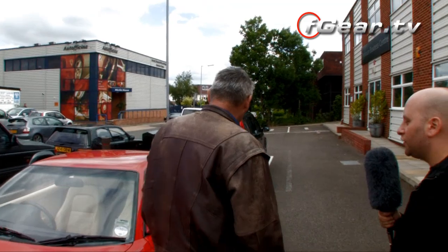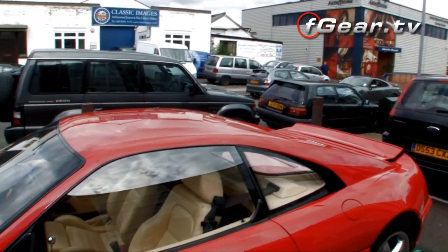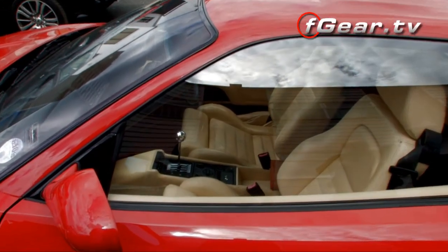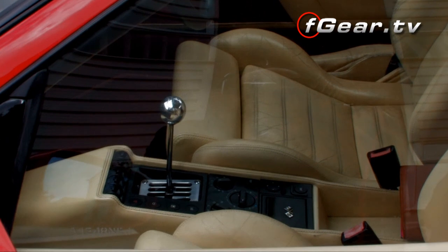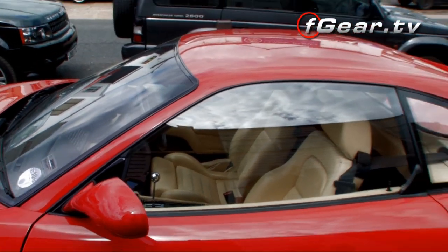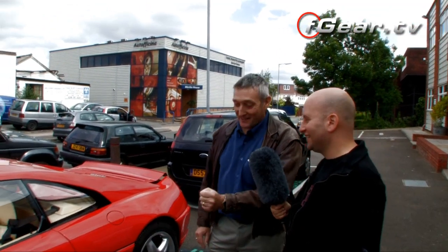Excellent. And let's have a little look around it, if we can. So, what have we got? We've got a manual gearbox. Yes, I'm a fan of the manual. I'm not too keen on the F1. Never driven one, but it's just a personal preference. You can't not be a fan if you've not tried it. The H gate there, it's just part of the experience for me.